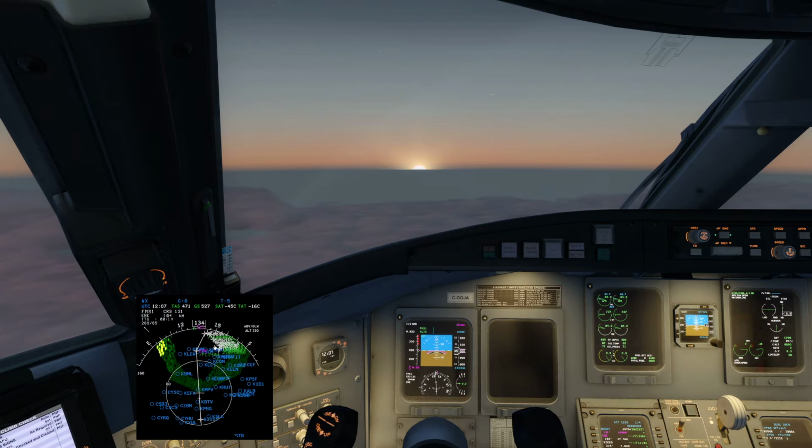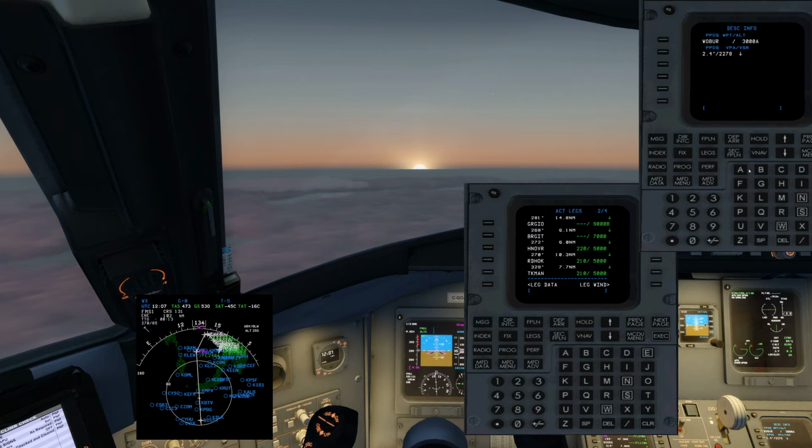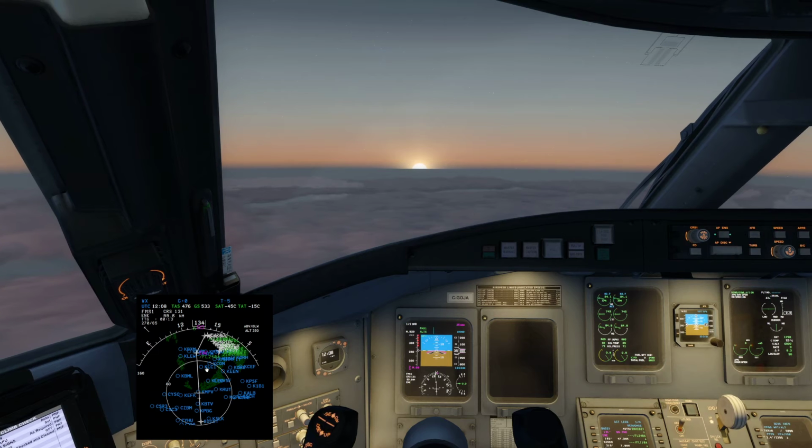Don't know why I'm not seeing a top of descent. I wonder if it's because I've got it set after the vectors. Yeah, I should set it before the vectors. Hold on a minute. I think I know why it's doing this. So yeah, before vectors, so it would be Tukman. There we are. Let's put Tukman in. T K M A N. Tukman. There we go. That's going to make a difference on things. That's still not really putting in a top of descent, really, is it?